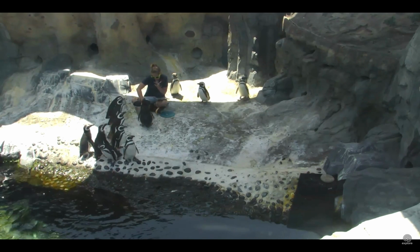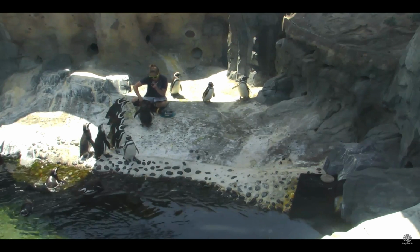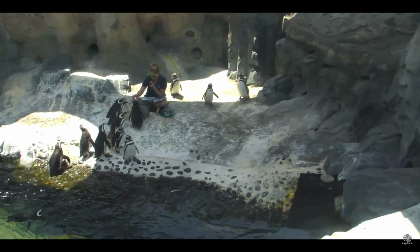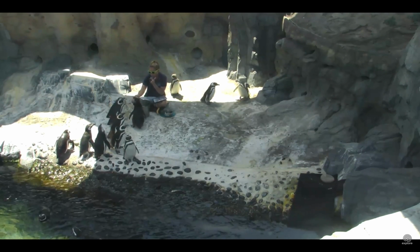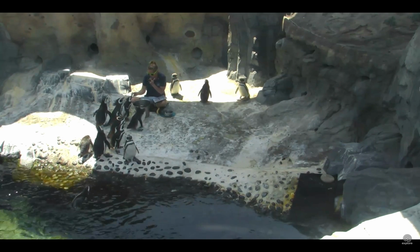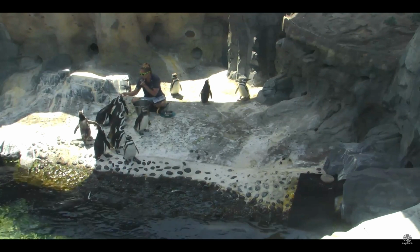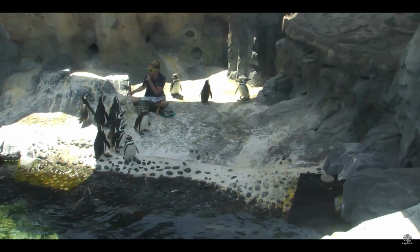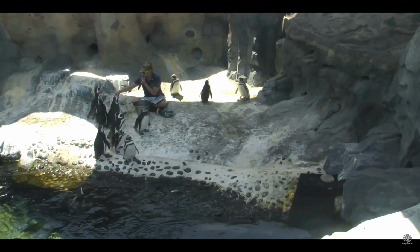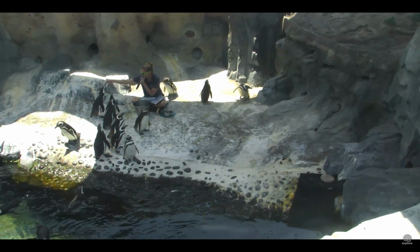So again, if you're just joining us, I'm finishing up feeding our Magellanic penguins. We currently have 20 on exhibit and 3 chicks behind the scenes. The chicks behind the scenes are now eating whole fish, but they're getting ready to graduate and do more independent swimming and also eventually join the rest of the birds on the habitat late summer, early fall.